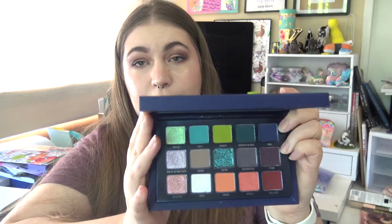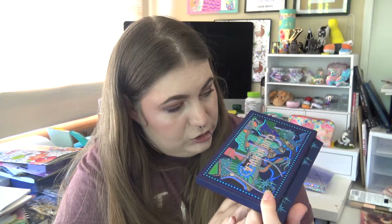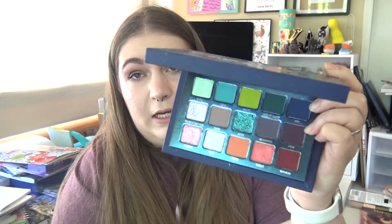I purchased the Kaleidos Club Nebula Angelica Nyquist? I don't know how to say her last name. Collab palette, and it's beautiful. One of my shades did come broken, the Astro shade, that sparkly blue in the middle. Mine did come broken. I was able to squish it back in there. But I haven't used this yet. I am dying to dig into it. Oh, the shimmers are just so beautiful.